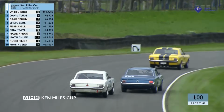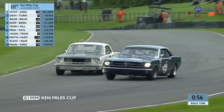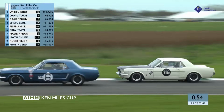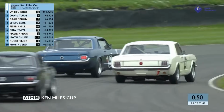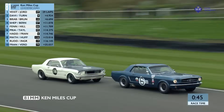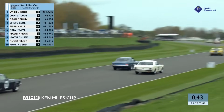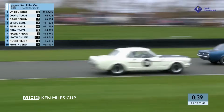The number 6 car is the one that contains Dario Franchitti, the multiple IndyCar champion. Dario trying to hang it round the outside. Rob Huff coming at him with all he's got. Franchitti wringing the neck, the rear end steps out of that Mustang. Rob Huff tucks in behind, tries to get a little bit of tow as they head up the hill through the slight left-hand kink.